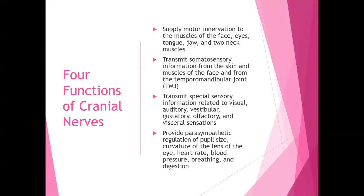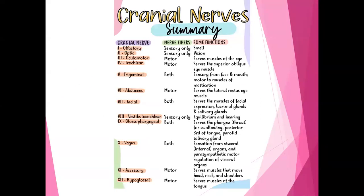So the main functions of cranial nerves are to supply motor innervation to the muscles of the face, eyes, tongue, jaw, and two neck muscles, to transmit somatosensory information from the skin and muscles of the face and from the temporomandibular joint. So like I said, it's sort of like the nervous system of the face. They also transmit special sensory information related to visual, auditory, vestibular, gustatory, which is taste, olfactory, which is smell, and visceral sensations. And then they provide some parasympathetic regulation of pupil size, curvature of the lens, heart rate, blood pressure, breathing, and digestion. So cranial nerves, even though they don't take up that much space, they really have a lot of important function. So we're just going to look at a summary of the cranial nerves.